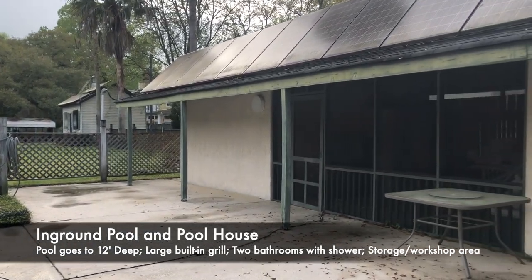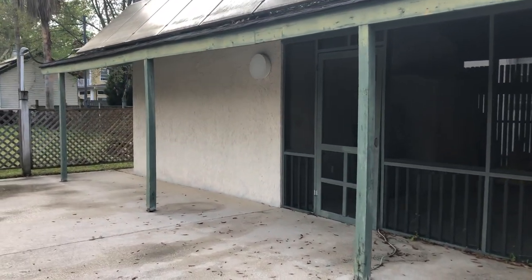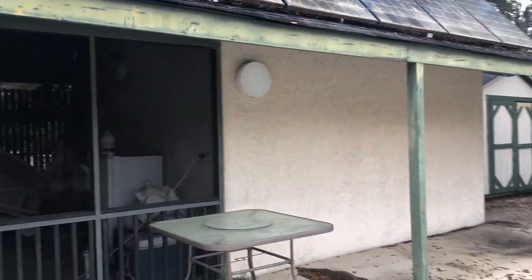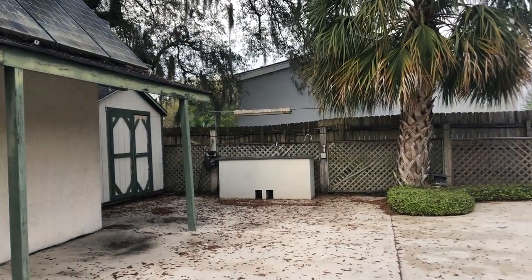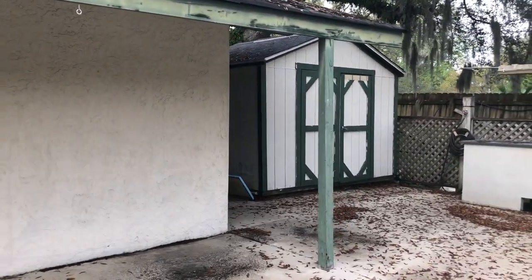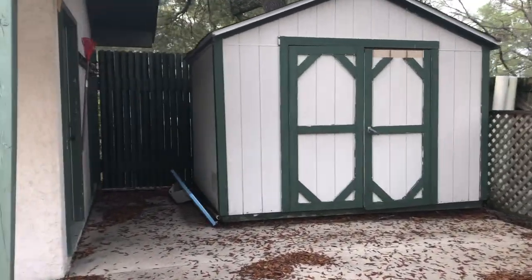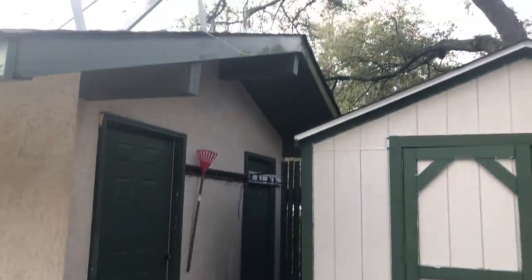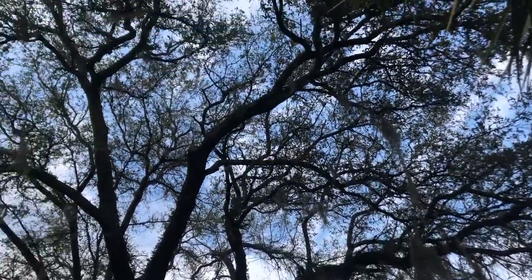The pool house here has the screened in area. And then here to the left, there's two bathrooms. One of them has a shower. At one time, this pool was used as a community pool. So it's equipped for the ladies' room and the men's room. And then on this side that you can see, behind that white wall is additional storage. There's also this storage shed here. There's the door to the storage. Both of those doors go to one room. And here is another look at an oak tree.